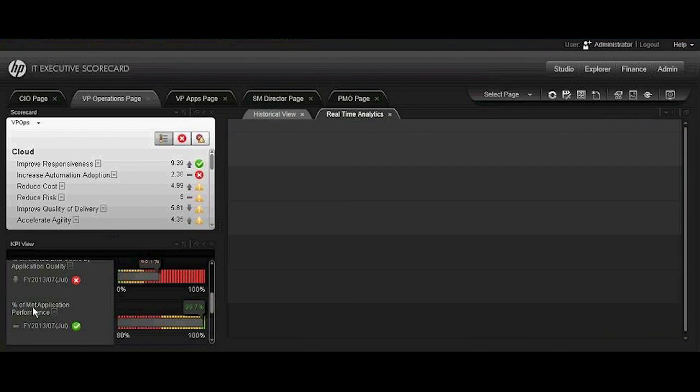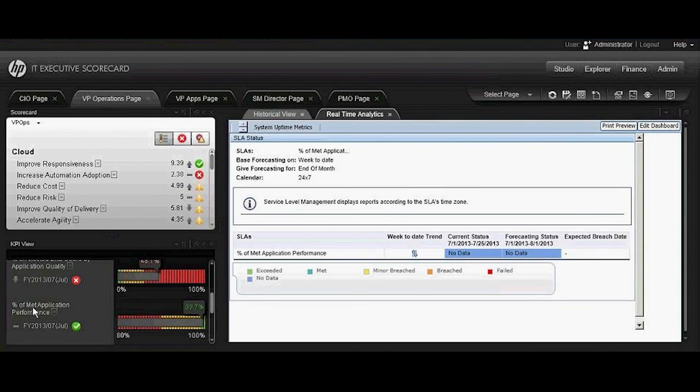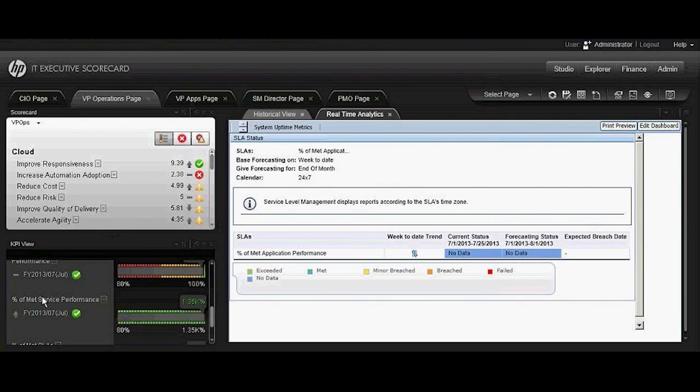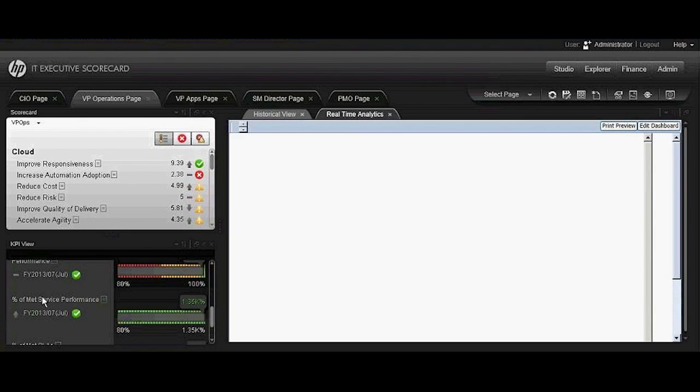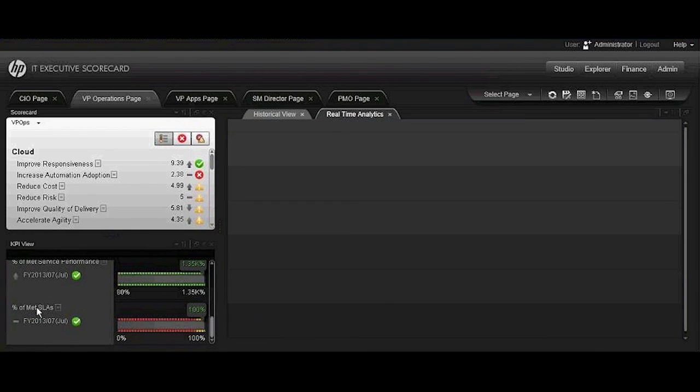Go with Met Application Performance. And here's one, again, another report, BSM. And a couple more here, percentage of Met Service Performance. So again, you have the ability to use the UI mashup concept to be able to get from a strategic goal down to a KPI, and from that KPI you get the trending, but you can also drill all the way into what's happening right now in my environment. And I'll do one more, the percentage of Met SLA.